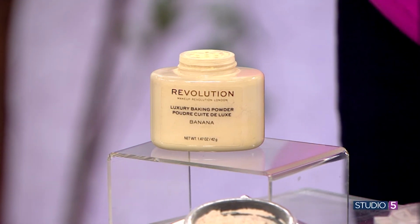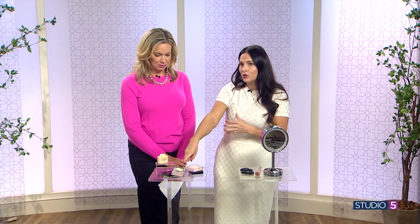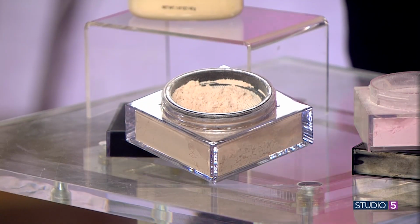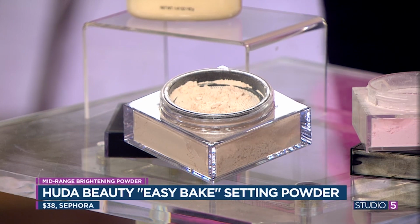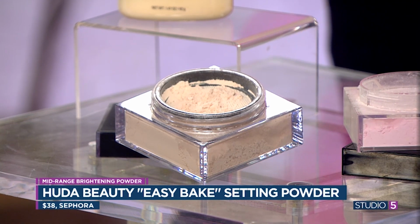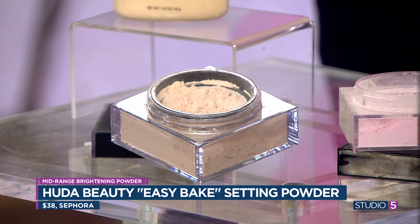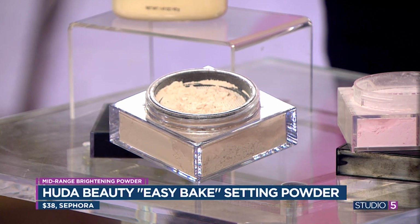In the mid-range as far as price goes, this one is my favorite. This is Huda Beauty, which you can get at Sephora. This one smells like cupcakes, so not everybody loves the scent of this one. If you don't like scented things, you won't love this one. But it comes in so many amazing colors. This one I've got here is a peach tone, so this is going to be great for your light skin tones. This is where I tend to live, but they do make amazing options for darker skin tones. They're going to be more caramel or cinnamon tones.